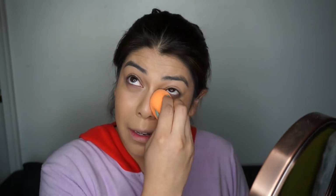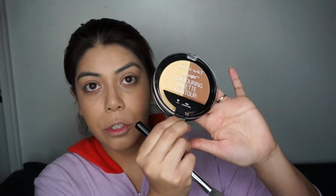my eyes, because girl, we got them dark eye circles that can't be covered with anything. I really like it. I do. I really like it.